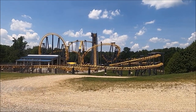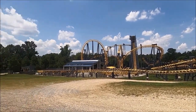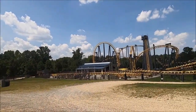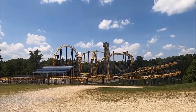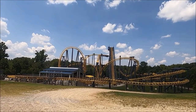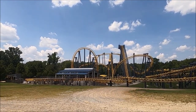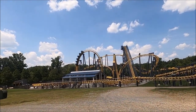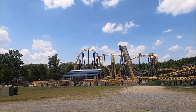Here's a sight I've never seen before. Batwing operating. I just got off of Superman Ride of Steel. Rode in the front row, just as great as ever. Man, oh man, that airtime hill between the two helixes, there's nothing else like that. That's some of the strongest airtime you'll ever feel on any coaster, especially considering you go from strong positive G's to very strong negative G's in an instant.